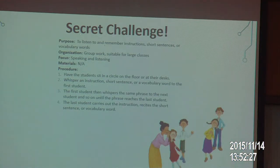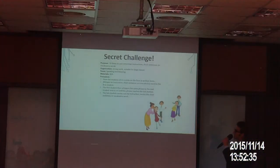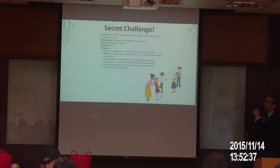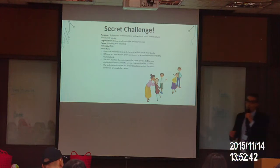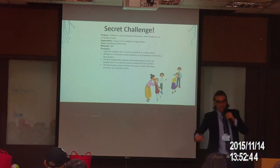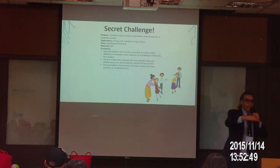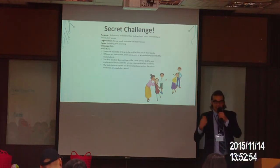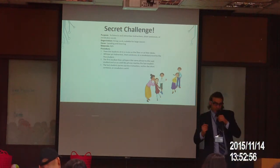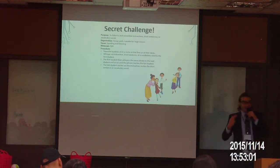The procedure is to have students sit in a circle on the floor or at their desks. So all of us here are at our desks, so we'll stay there. And the teacher whispers a phrase or an instruction to the first student. Then that student whispers to the next student, all the way to the end of the class. At the end of the class, the student has to actually say the word or do the instruction. Okay? So we'll do this together and we'll see what happens, okay?